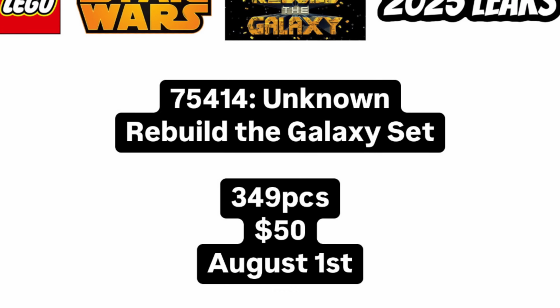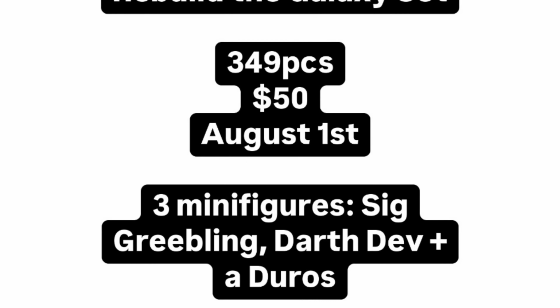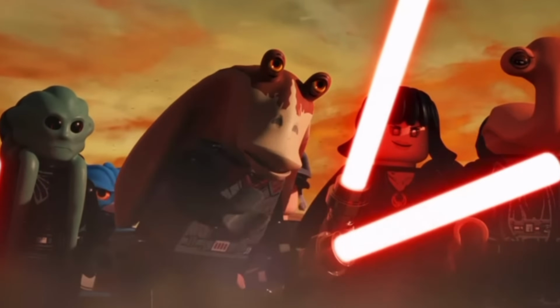Keeping things moving on to set 75414, which will be an unknown Rebuild the Galaxy set with 349 pieces and retailing at $50. We don't know what the build is just yet, but it will include at least 3 minifigures: Sig Greebling, Darth Dev, and a Duros.